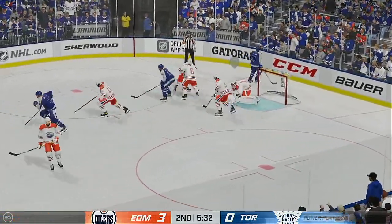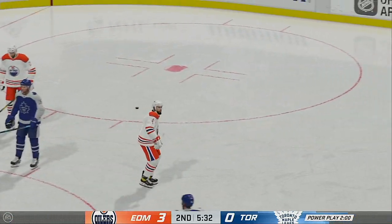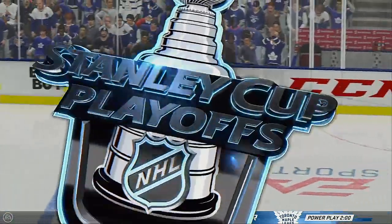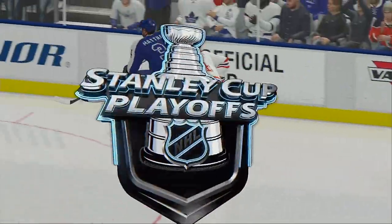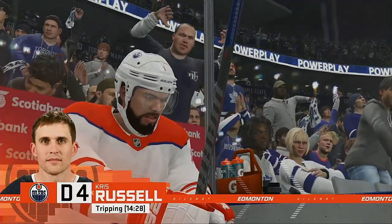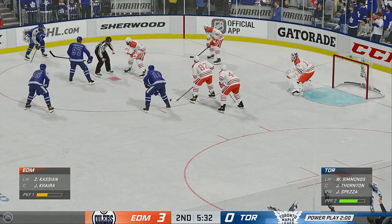Oh, what an insane stop by Koskinen. And play finally comes to an end. Here's the officials. The Oilers will serve 2 minutes in the box. Pretty easy call for the referee to make as you're fishing around for the puck. He's focused in on the play, and when the player goes down, his hand will go up. And they'll roll the power play unit right back out.